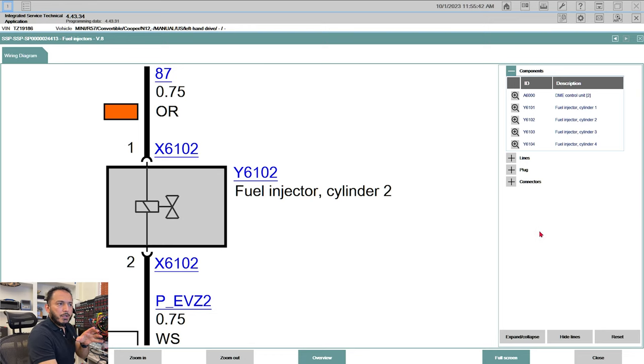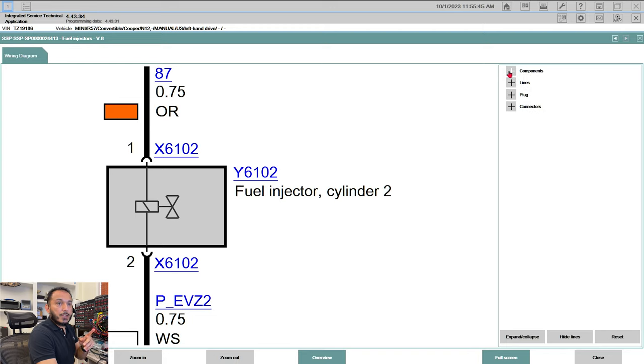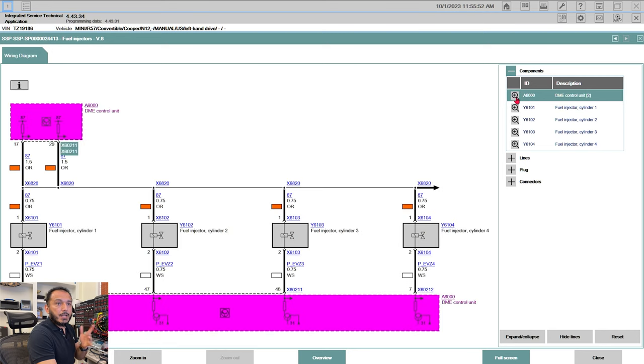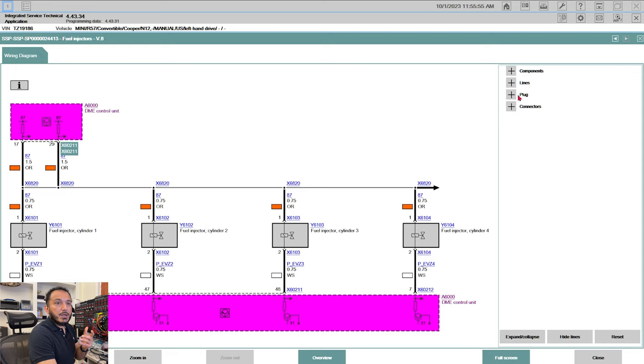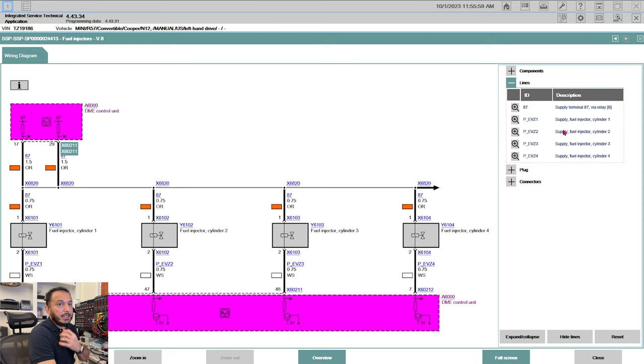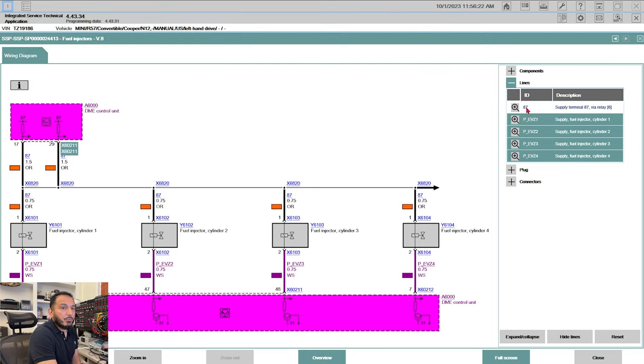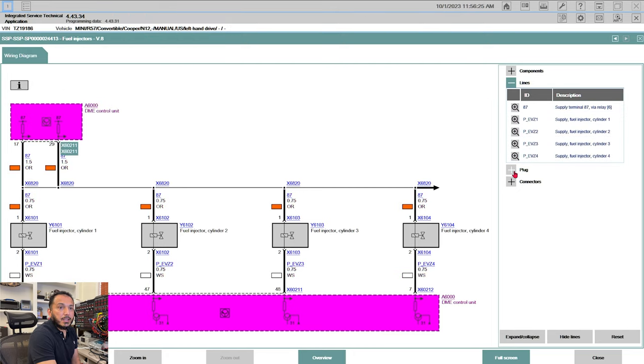Like this one, and we'll go over into the DME in a second so you will see what I'm talking about. But if I click here, actually, let me click on the ND so we can see the image big. Now you see it selected. If I close this and now click on lines, you see right here, now it's going to tell me what each of these lines is. Like P... or EBZ1 is supply for injector cylinder one. See? Supply, supply, supply. And then terminal 87. So we now have everything selected and we know what this is. That is how you determine what is on your system.